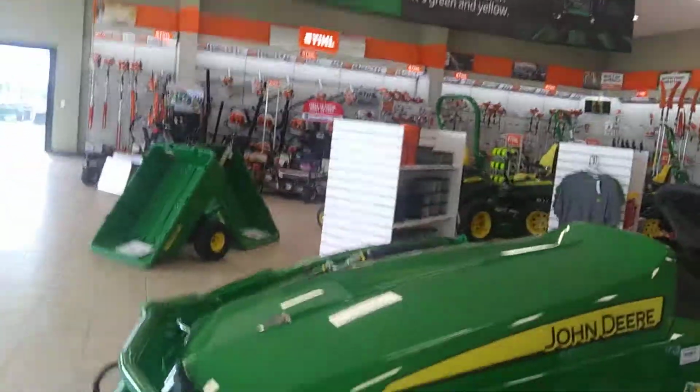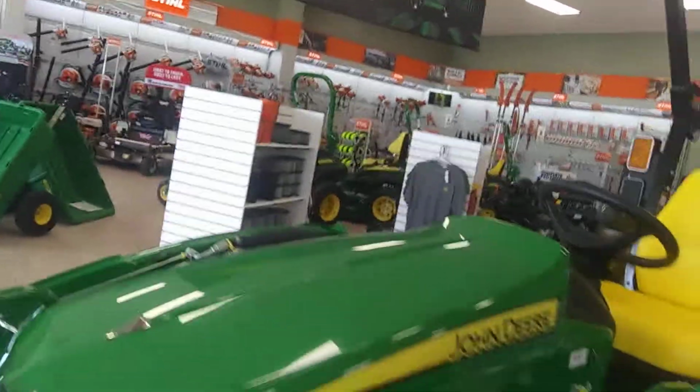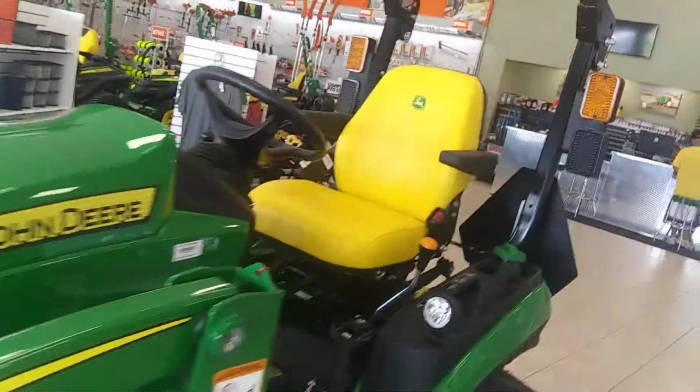Look at this cool tractor. It's pretty cool. It's a 2021 John Deere front loader. Kind of looks like what my Grandpa Bob has. Pretty cool looking, isn't it? They got more tractors out there. We'll take a look at it a bit.